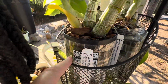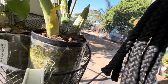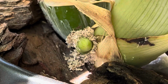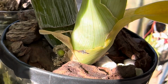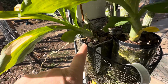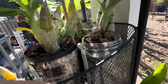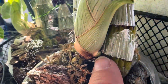Here I have my Catasetum Rustwood, and this one has a brand new little tiny spike nubbin right there for the first time this season. I have lots of ants this season. Pretty crazy with the ants. This is right next to the Mellanda Davis that I started talking to you guys about. Then we come back here, and I've got a spike on this one right there.